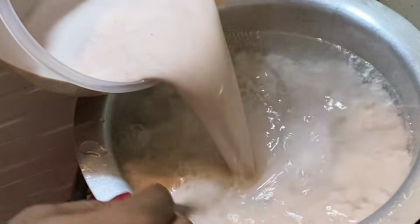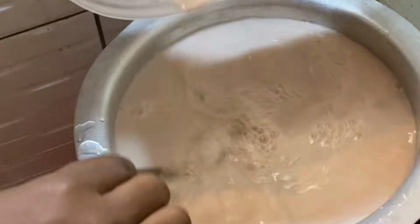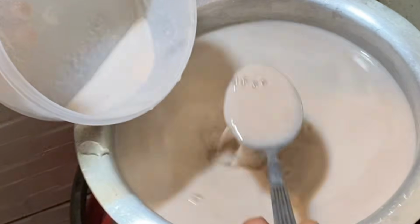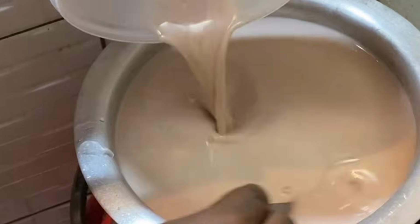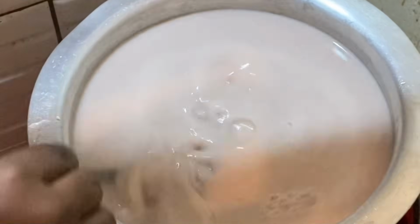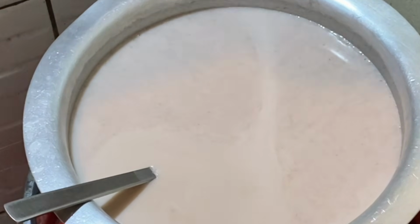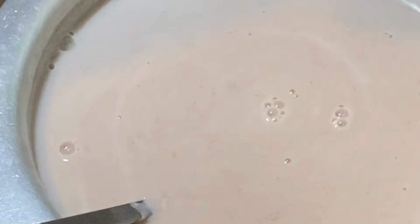Now that our water is ready, we'll be adding in our mixture, the mixture of the milk and the millet flour to make our millet porridge. This is actually our favorite breakfast at home. My boys really love it and my husband enjoys it as well. So this is how we make the millet porridge. One of you was asking me, how do we make that porridge? So you can either mix it with milk or actually just mix it with water, just that.